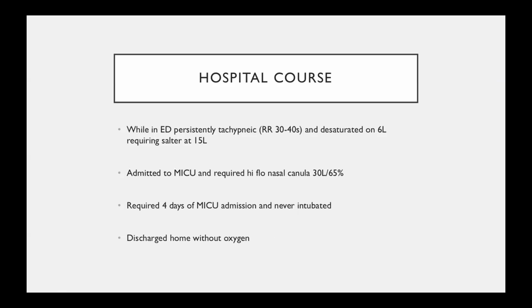Great. And so in terms of this patient's hospital course, while she was in the ER, she was persistently tachypneic, and initially was on 2 liters, desaturated when speaking, requiring up to 6 liters, and eventually we had to escalate her to a Salter at 15 liters. So she was ultimately admitted to the MICU and required high flow nasal cannula. I just wanted to point out in this case that within 12 hours, she went from not requiring any oxygen to being on high flow. So this kind of case fits the picture where when we're seeing patients with multiple findings as well as consolidation, they tend to become more critically ill and tend to escalate their oxygen requirements pretty rapidly.